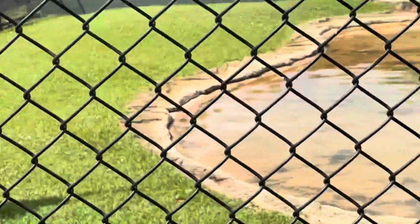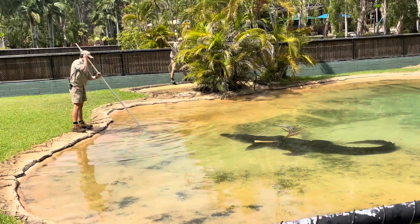When you're a pool cleaner in Australia. Best pool cleaning job in the world.